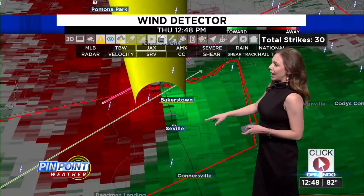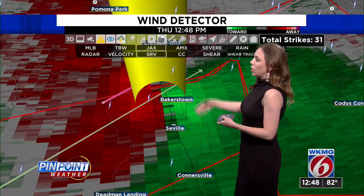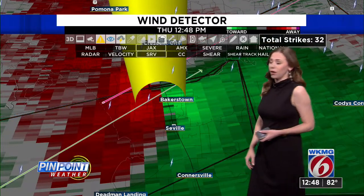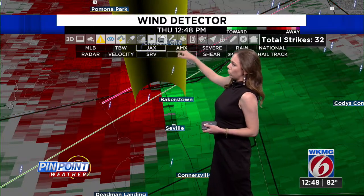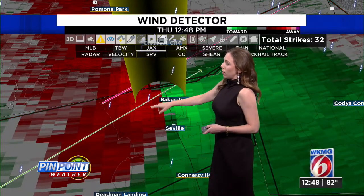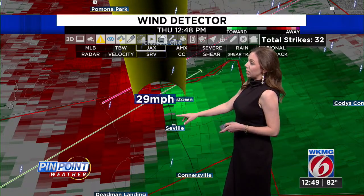So if you know anyone in and around the Bakerstown area, if you're watching us in this area, north, south, and especially towards the east, this is the time for you to certainly take cover. Because when we're tracking some of these cells, we've had confirmed ones already. So that's something that we, of course, take very seriously here.